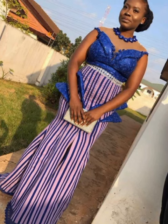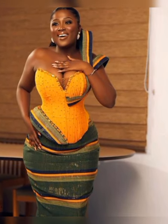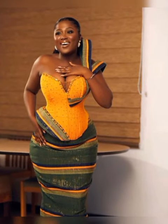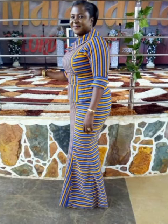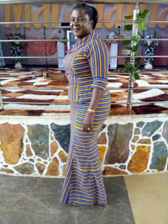In this time, I'm going to be showcasing to you the beautiful northern fugu designs. These styles are so beautiful and they are actually made with super bright and lovely colors, beautiful patterns that you can actually rock on your good day as a bride, both you and your groom, or you can also rock it as casual dress, you know, on any occasion at all, be it graduation, wedding, a casual day out, you are good to go.